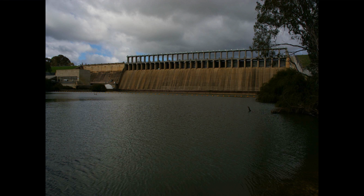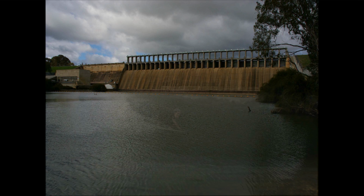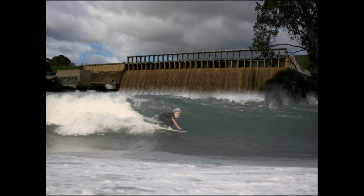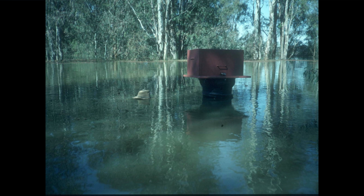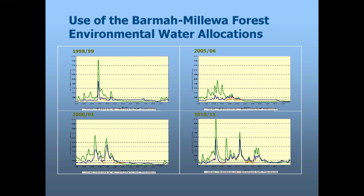So from a Hume Dam type of thing, my vision is sending some environmental water down and flooding some of the floodplains back to some depth that they used to be. I mean, these are the real depths of what's happening on the floodplains.